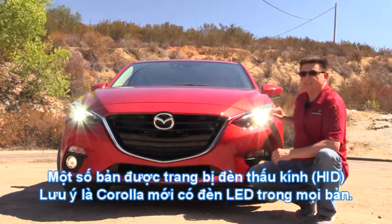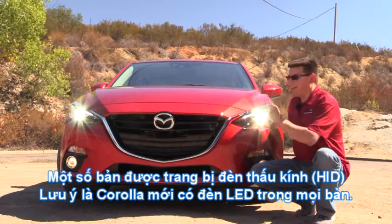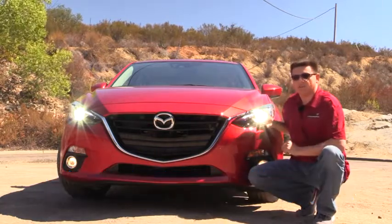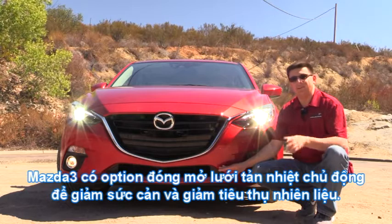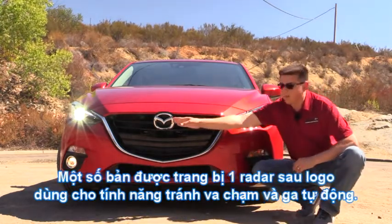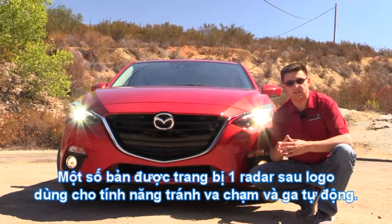Our particular model has the optional HID headlamps. That is kind of an interesting thing to note because this segment is really going up market. HID headlamps are optional on the Mazda 3, but the 2014 Toyota Corolla now includes LED headlamps as standard. We have optional active grille shutters down here to help improve fuel economy, depending on the version of the Mazda 3 you get. And in certain models, hidden right behind this Mazda logo, is a radar sensor for some of the active collision technologies, as well as radar cruise control in the new Mazda 3.